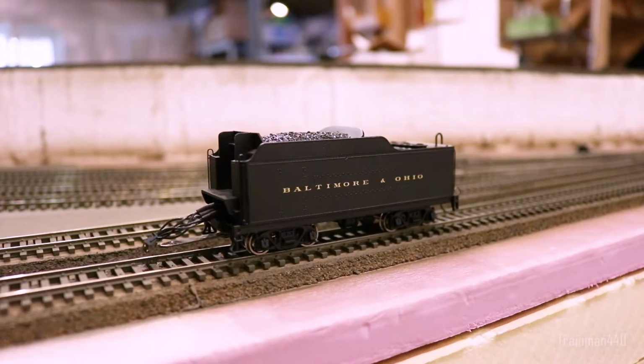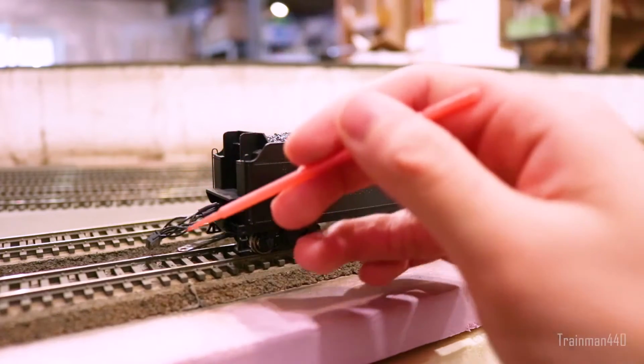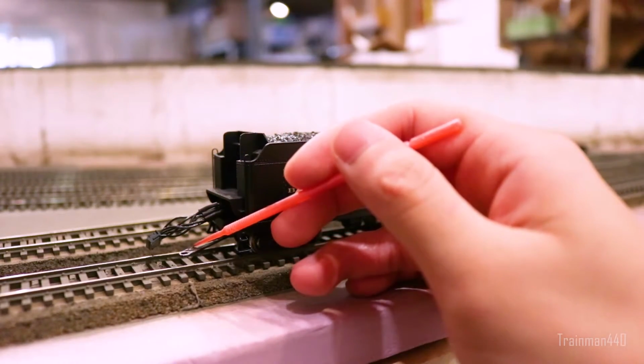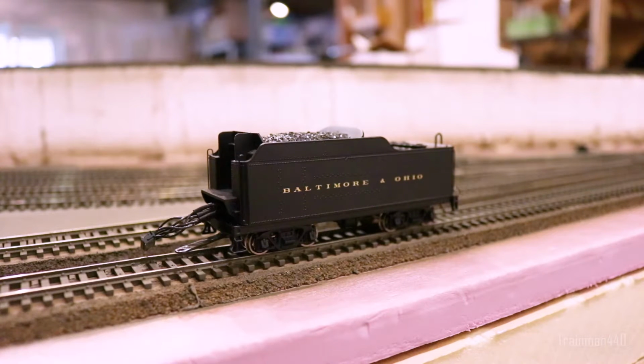Alright, now for the tender. You'll see the plug right here. There is a drawbar. Now, this one came with 1 hole. I actually drilled the second hole out because I didn't like the spacing. The later models, as I said, Paragon 2 and Paragon 3, do have 2 holes. However, this Paragon version, which is older, only has 1. So I drilled the second one out.